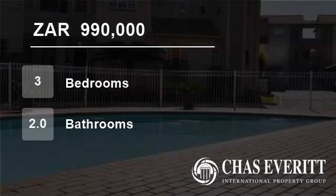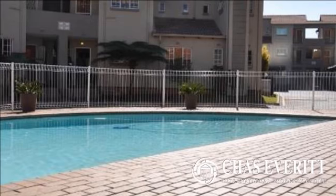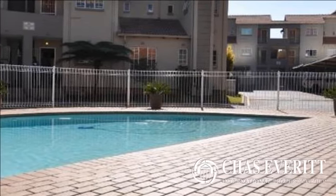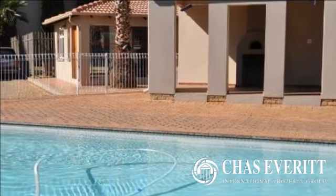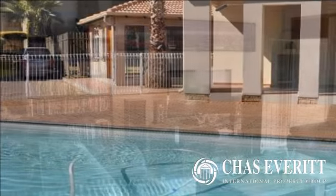Welcome to this three-bedroom flat for sale in Eden Glen, Edenvale, South Africa for R990,000. This garden unit is in pristine condition and offers spacious accommodation for a small family.